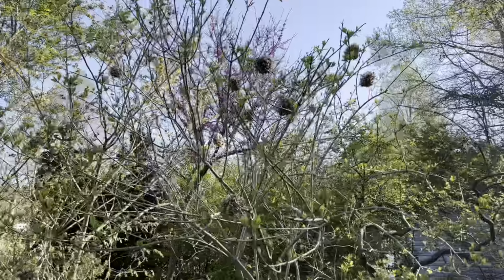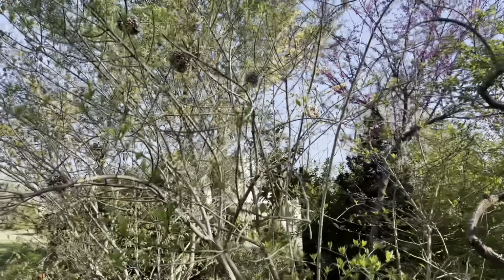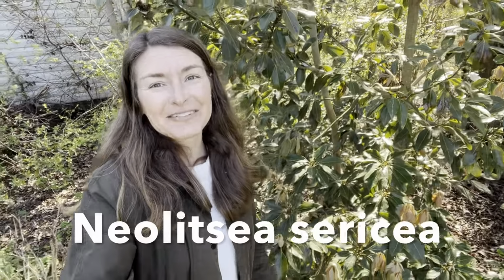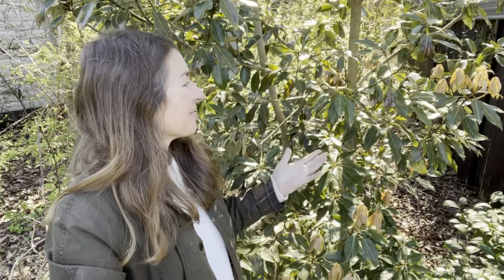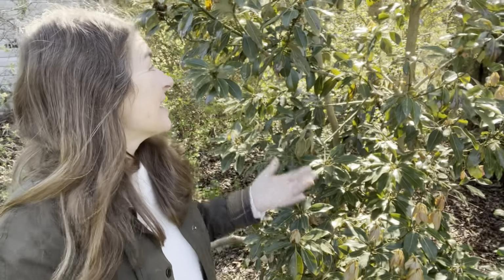Again, upper 20s is not a problem for all this tender growth, but you get much below 25 and there's some cause for concern. So last week when I was in Arkansas, I talked about Neolitsea because it's got really wonderfully fragrant flowers. And I'm so excited that the new growth is starting to come out. You can see it's this beautiful coppery, very velvety new growth. I think this is one of the coolest trees ever. It's a great broadleaf evergreen. I know it's sort of rare, but you can probably find it online or at some high-end botanical gardens. Neolitsea sericea. Definitely one of my favorite oddities to have in the garden.